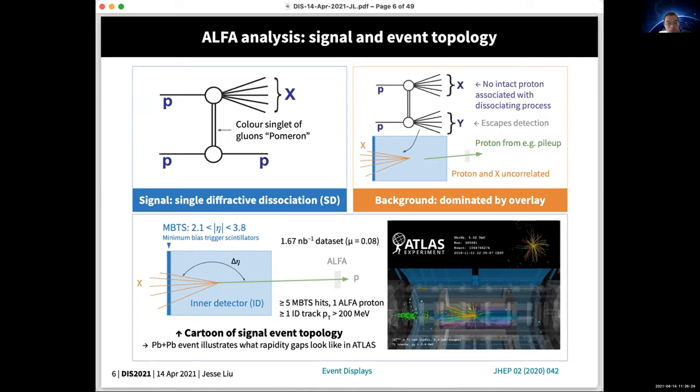So the lower part of this shows you an event display, not of a pp collision, but actually of a lead-lead event display. But it illustrates, I think, very well what a rapidity gap actually looks like in our detector, right? You can see it's completely empty on one half and it's filled on the other side. So this analysis uses the minimum bias trigger scintillators to trigger on these events. And there is a large delta eta gap that we require with respect to the opposite proton.